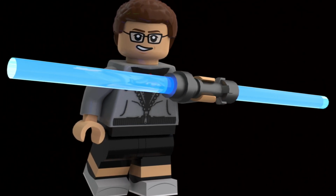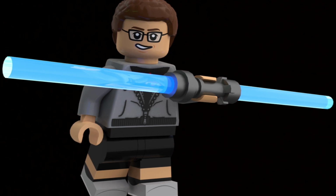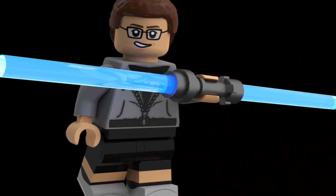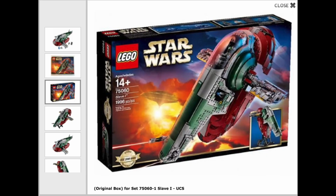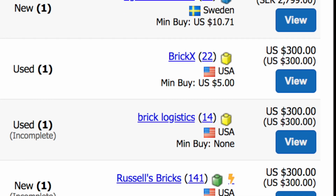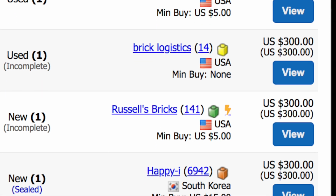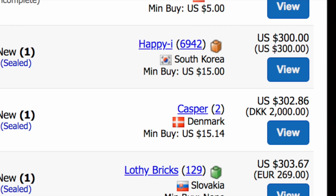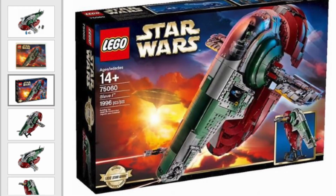This is another one I've really contemplated building, but just recently it's gone up in value a lot, so I'm going to probably keep mine sealed. We have set number 75060, the Slave 1 UCS from 2015. This retails for $200. I've got one sealed, of course. For a while, it was hanging right around $200 to $250, up until recently. Now you're going to be paying about $300 to $350, which is kind of a markup. It really is. I don't really see this set being worth $350 to $400.